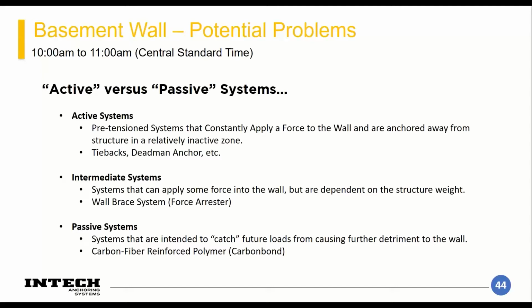The next two types of systems, the ones we're really going to dive into today, are more economical, but they do have a little bit of limitations. I'm going to talk about a passive system first, because that's the other end of the spectrum. A passive system is a repair system that really doesn't do anything to recover movement. It adds strength to the support side of the wall, but it doesn't do anything to push it back. Our Carbonbond system falls into this category. You attach it to the wall, and it adds flexural strength to the wall, but it won't cause that wall to move backwards.